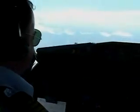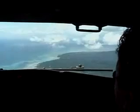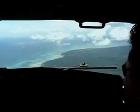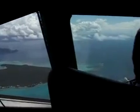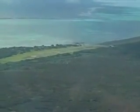Okay. 746 Roger, cleared for visual approach and join right downwind for runway 26. Okay, cleared for visual approach, right downwind runway 26.